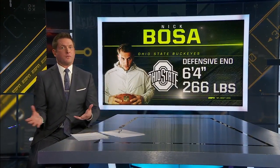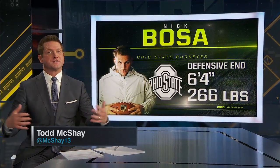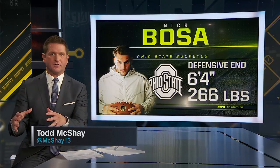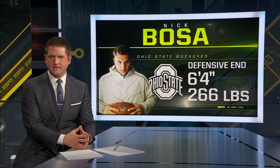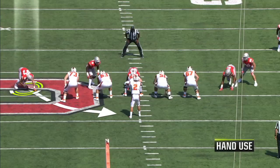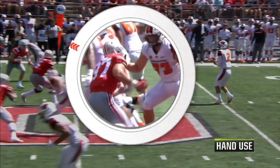Nick Bosa, everyone wants to make the comparison, and it looks just like Joey. When I watch the tape, sometimes I forget who I'm watching. They're so similar. Now, Nick's not quite as advanced in terms of his hand use and technique and all the other little things that he does, but he's pretty darn close. I mean, these guys are special.